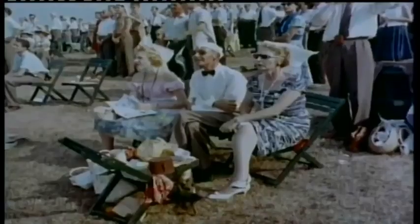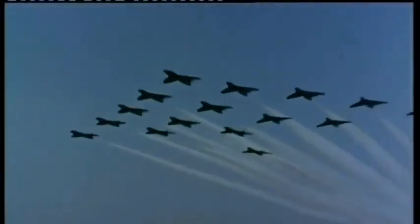The Hunters dive in a spectacular bomb burst over the field. And we reach the finale of this Farnborough flypast. Another chapter of aviation progress written in the sky.